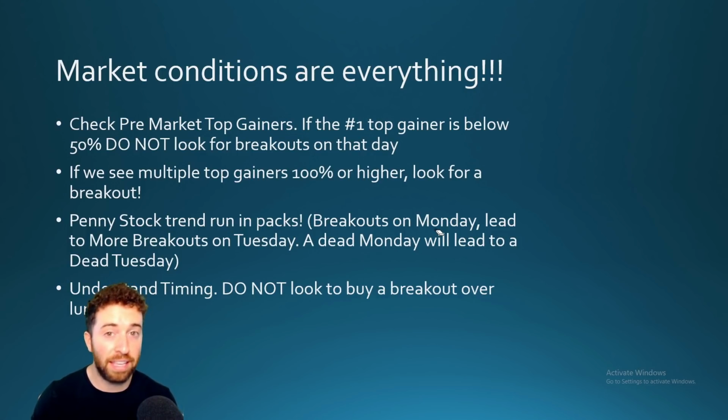Because, again, it's very easy for a stock to bounce off support. It's very easy for a stock to fade off and get a little tiny bounce. It's not easy for a stock to break very hard resistance because you need hundreds of thousands of buyers in on that play to break that wall. And if you don't have very hot market conditions, you're just going to keep hitting that wall over and over again. If we see multiple top gainers, 100% or higher, look for a breakout.